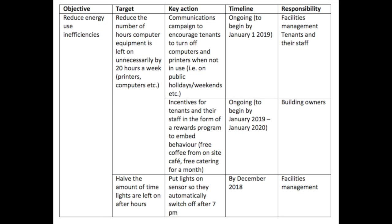The reducing energy use and efficiencies aspect has two targets. One, to reduce the amount of time computer equipment is left on unnecessarily, and the other to halve the amount of time the lights are left on after hours. The success of these actions relies on effective implementation of behaviour change information and incentives by facilities management, as well as tenants and their staff implementing the new procedures.